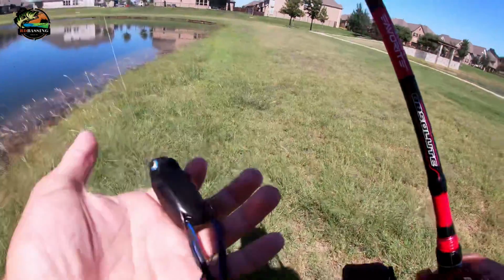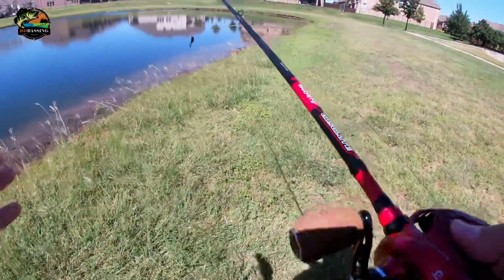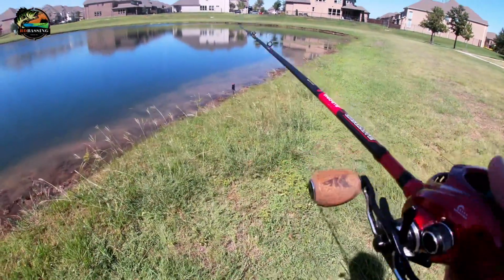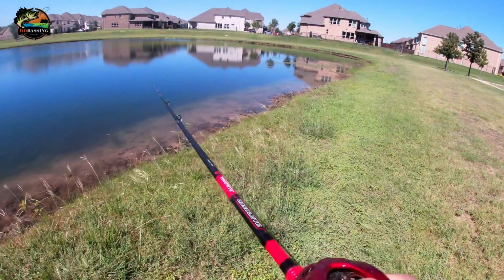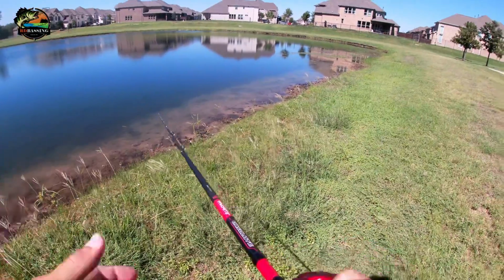So we are gonna start off with this good old black popping frog just because it is hot, and all the time I've been here I've had great luck on the frog, and it's just fun fishing the frog. But we are starting off in this pond today.